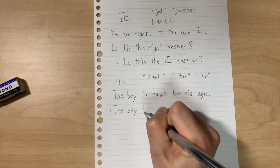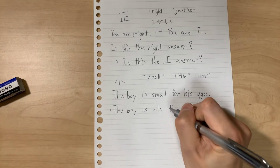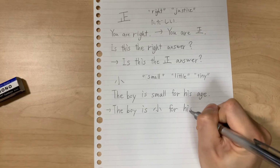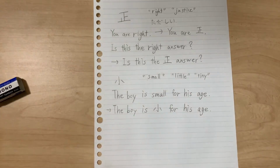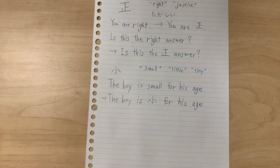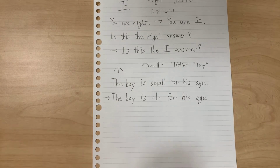The boy is small for his age. Okay. Were you able to? Okay, next. One more question.